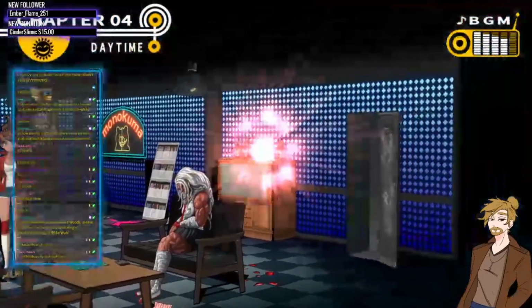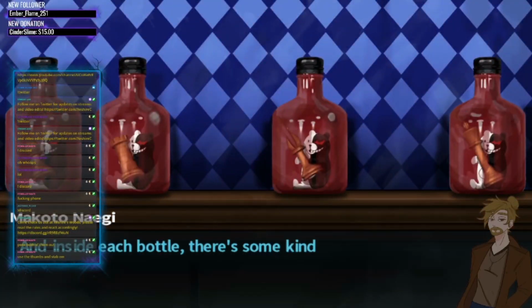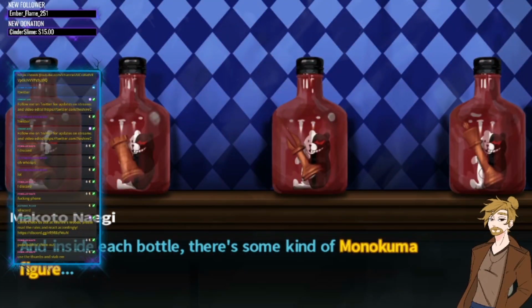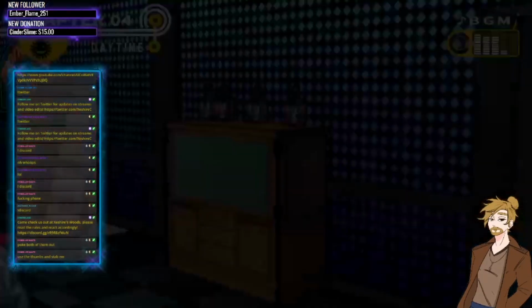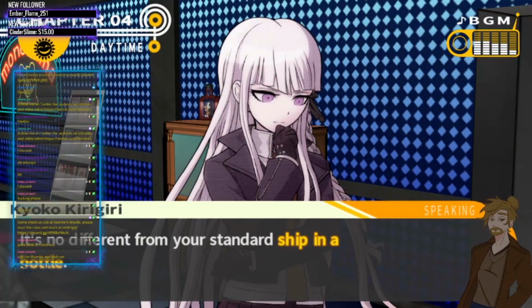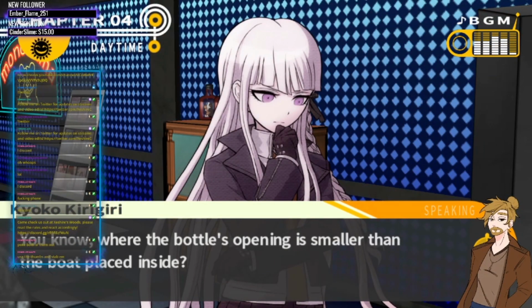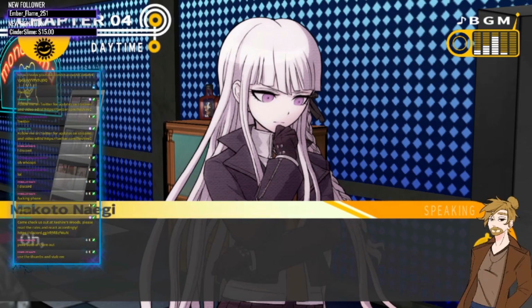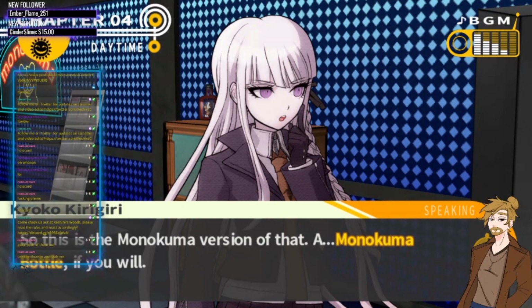Oh, one of the bottles is missing. That'll explain the figurine. Weren't there five? And inside each bottle, there's some kind of Monokuma figurine. What I'm wondering is how they get those figurines inside the bottles. It's no different from your standard ship in a bottle. Where the bottle's opening is smaller than the boat placed inside. You've never seen that? Oh yeah, maybe I have. So this is the Monokuma version of that. A Monokuma bottle, if you will.